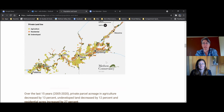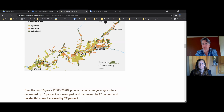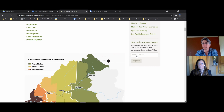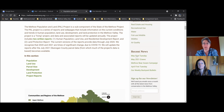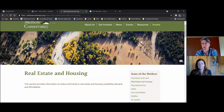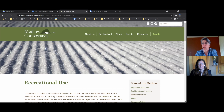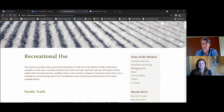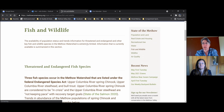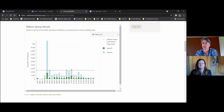And then if you really want to get into the nitty gritty, you can go to the two written reports that are linked here. And then there's some summary information on real estate and housing that is through Dave Thompson, a little bit on recreational use through Methow Trails winter ski pass information, a bit on water, fish and wildlife. I mentioned some information on salmon trends. You'll see these graphs here again, taken from other sources.